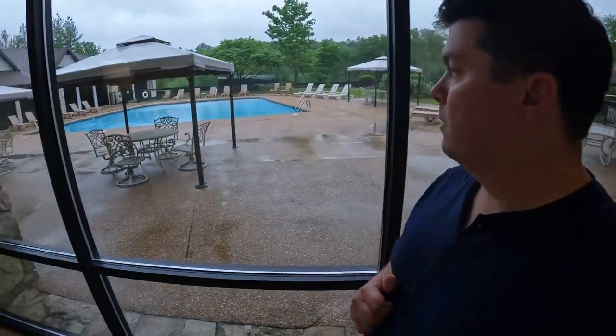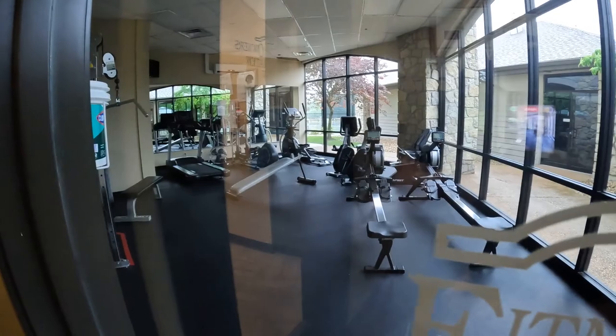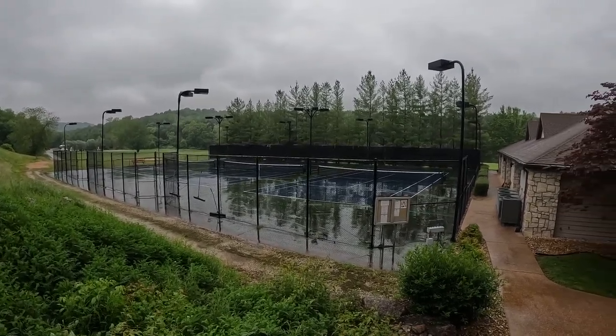All right, let me show you guys real quick just some of the amenities here. This is the main pool area here behind me. All right, let's get back inside the car. It's starting to come down now.